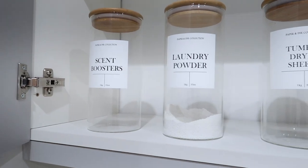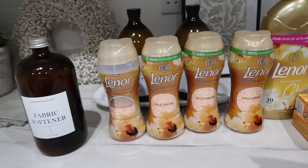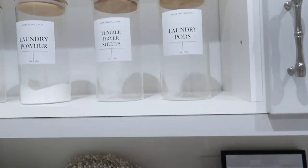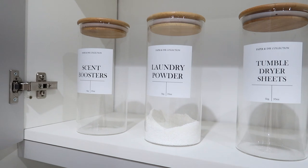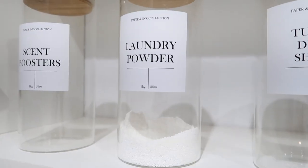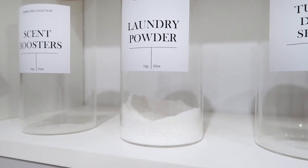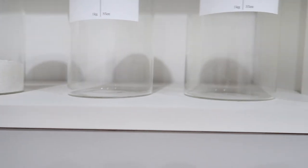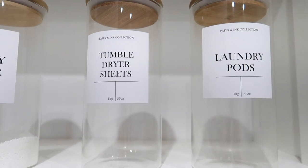So I'm going to fill up all of the jars with my bits from Cherries and other bits that I've bought. And I'm also going to get some of my little scoops from Eden and Willow to put in with the laundry powder. I'm so annoyed I didn't buy any new laundry powder, so that will just have to stay like that for now. But I'm going to put a little scoop in there, a scoop with the scent boosters, and I probably don't need a scoop with those too.